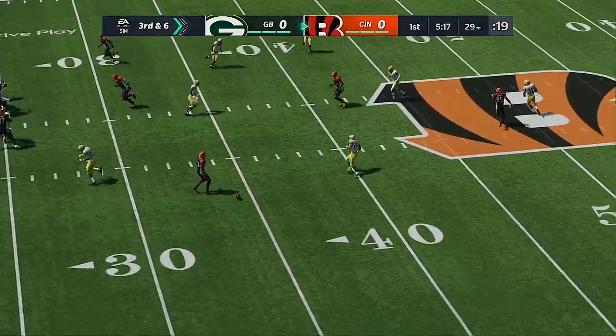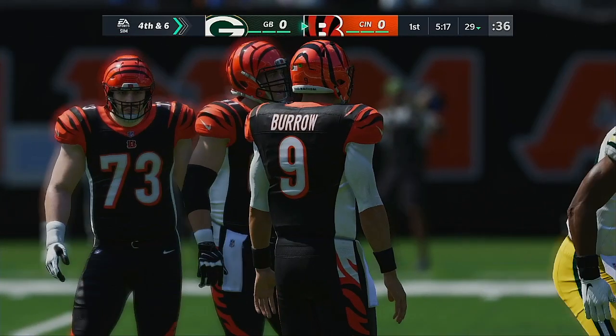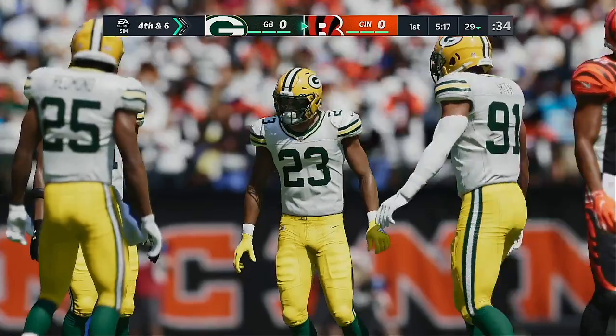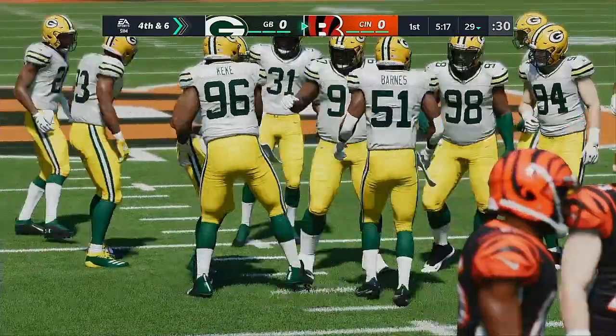From the shotgun, it's Burrow. Oh, he almost picked it. Nearly a turnover there on their opening drive. That's a throw he'd like to have back. Now fourth down. So the defense is able to get off the field here on third down.